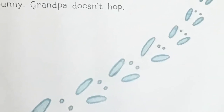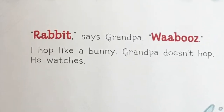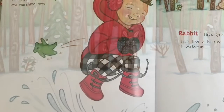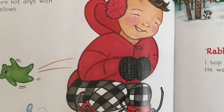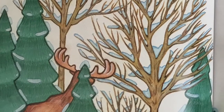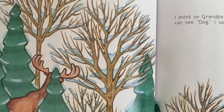I see marks in the snow that look like 2 hot dogs with 2 marshmallows in the middle and then 2 more hot dogs with 2 marshmallows. Rabbit, says Grandpa. Waboos. I hop like a bunny. Grandpa doesn't hop. He watches. An animal hides in the trees. It is as still as a picture and it looks at me.